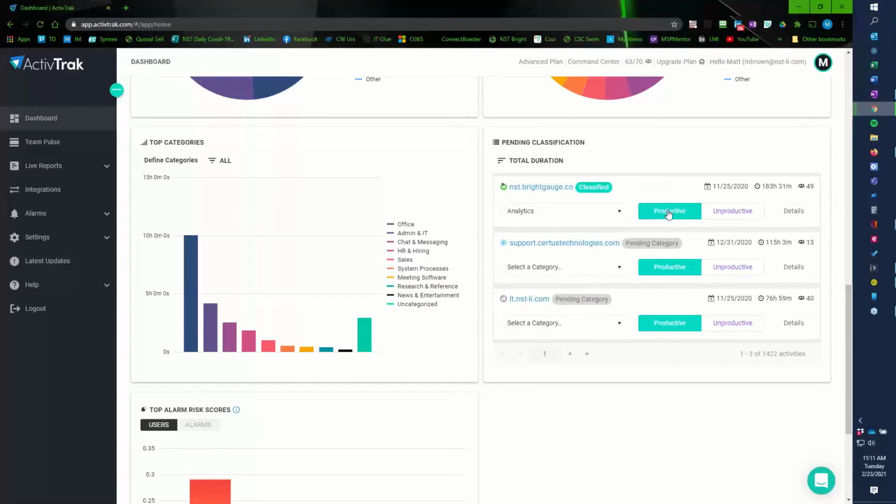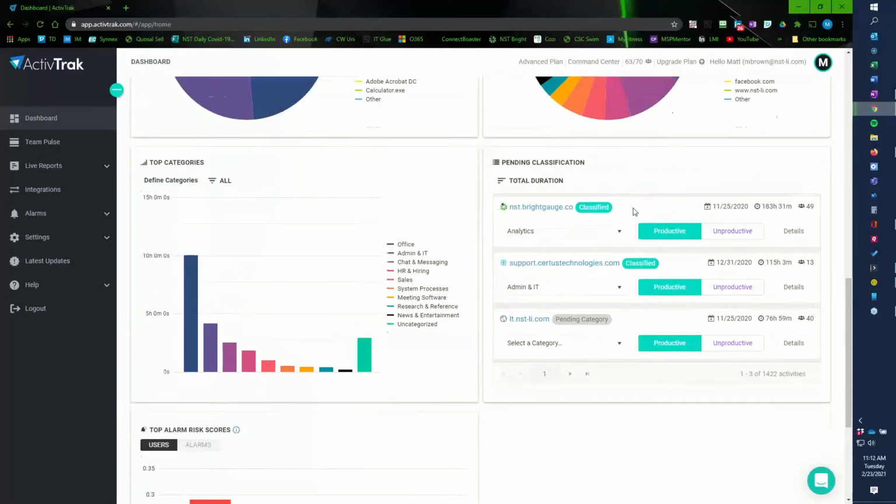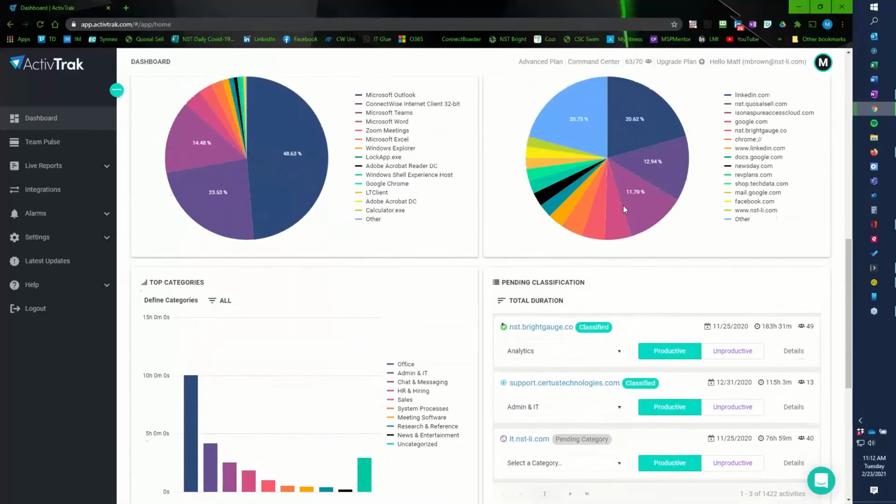So now what happens is the next time this tool runs, notice that it will be classified as analytics under productive. This is another tool that we use. I'm going to put it as admin, and I'm going to click on make productive, and now it's classified. Okay, so that's how easy it is to look at and classify tools and websites right here from the dashboard.